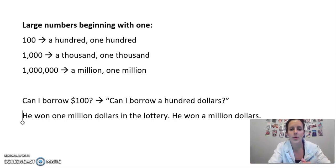So I hope that was helpful for a little bit of numbers vocabulary, which is still English, but it wasn't all words. It was kind of fun to look at numbers.